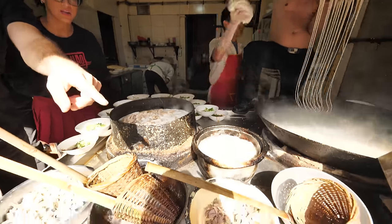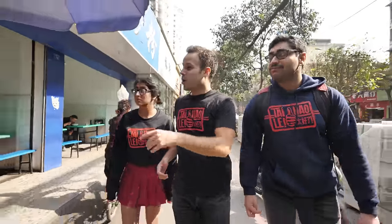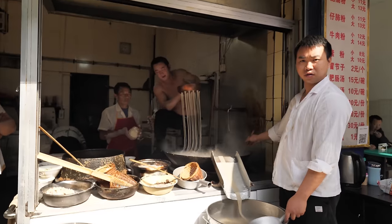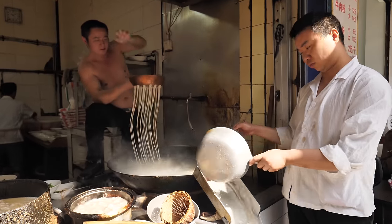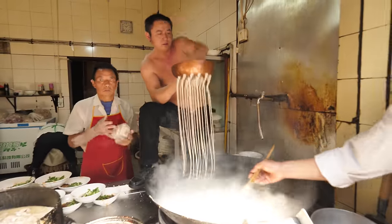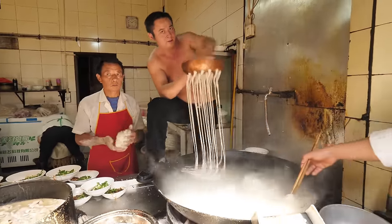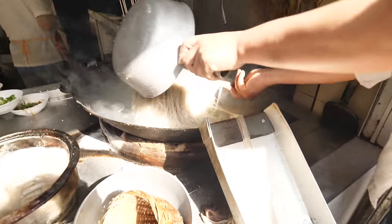All right, so you guys said you wanted to try some organ soup, right? Yeah. And right up here, this is feichangfen, intestine noodles. Oh, and look at this. He's making the sweet potato starch noodles. Oh, so they put the dough in. Wow. Come take a look. So he's putting sweet potato starch dough in there. So these are sweet potato starch noodles. And they're boiling it and then they come out down here.